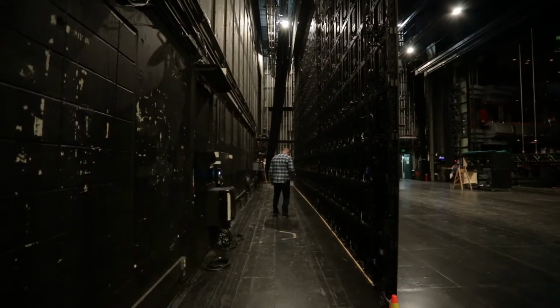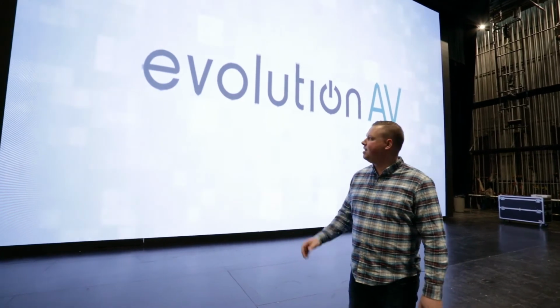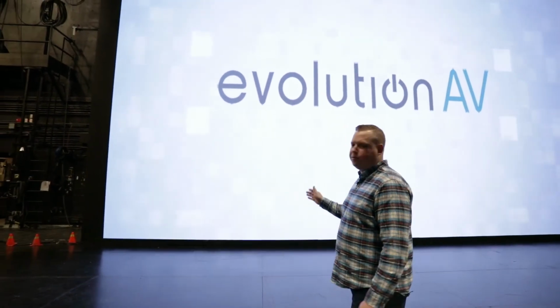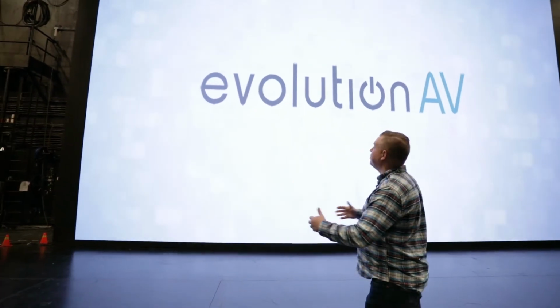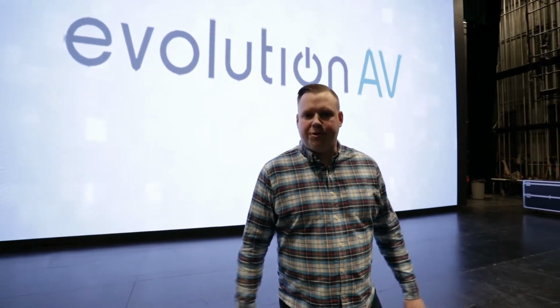This LED wall consists of 416 panels of 3.9 millimeter pitch LED, really fine pitch so you get nice detail. The screen is almost a 4K resolution, just slightly under, but super high def, looks great, fills up the entire backstage. And during a normal production, the audience has a great dynamic backdrop.